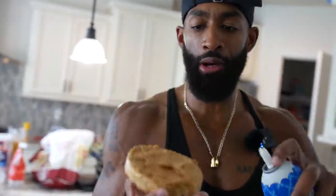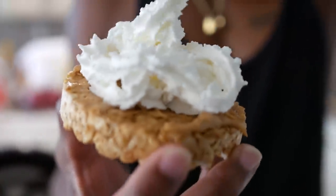Before we get to the shake, right? I was feeling a little snacky. I'm not gonna track this, but I wanted to keep it 100. So look, this is a rice cake with a half a serving of peanut butter. I put a little whipped cream on that joint. And it's lit.